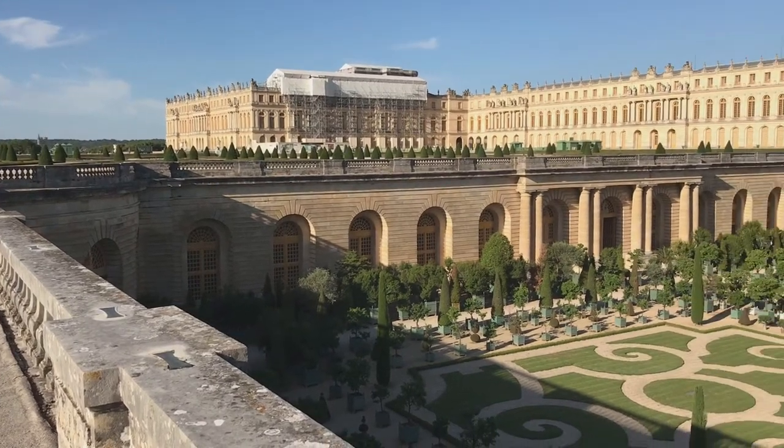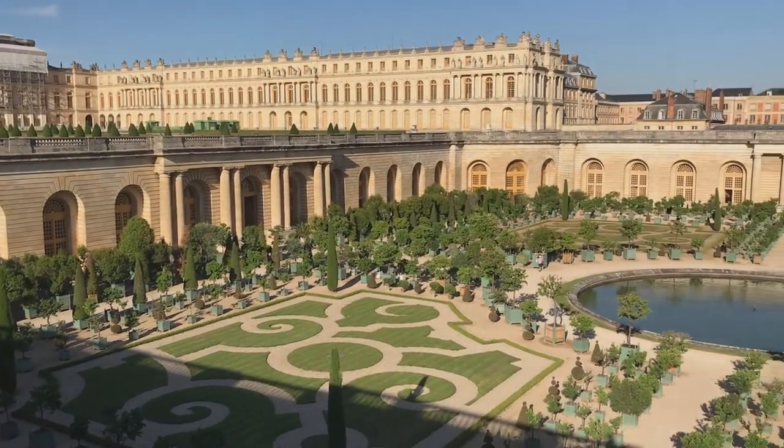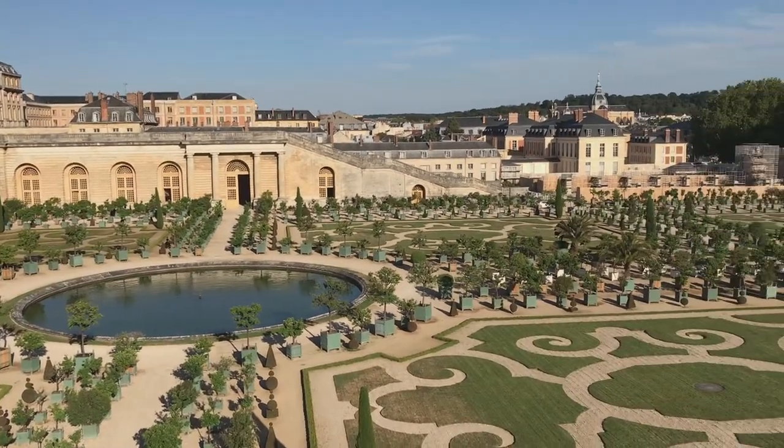When I visited Versailles this July, I arrived in the middle of the afternoon. I checked into the hotel and then I went for a walk through the gardens. And first I went to the Orangerie.